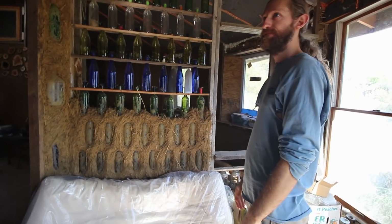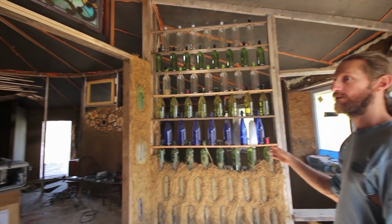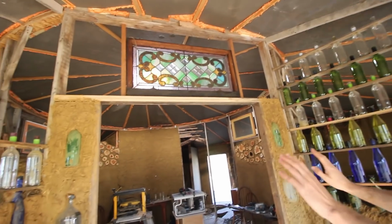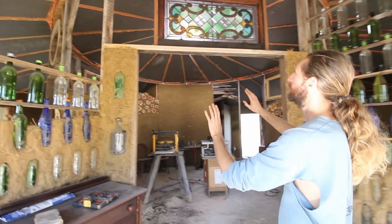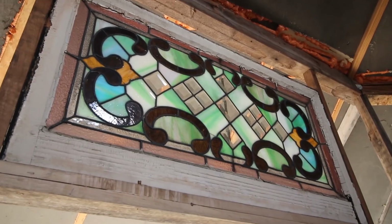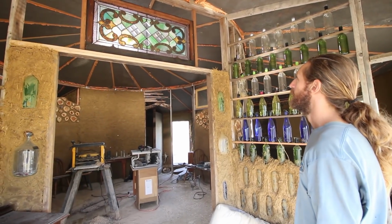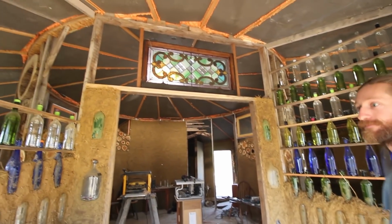And yeah, so that was pretty fun. Bottle wall there, these kind of bottles in here. This will have a kind of double or French style glass doors that open, and a stained glass piece that some good friends of ours gave us, Michael and Megan. And it'll probably have some bottles tucked around it on the sides.